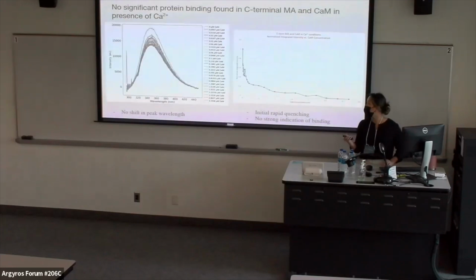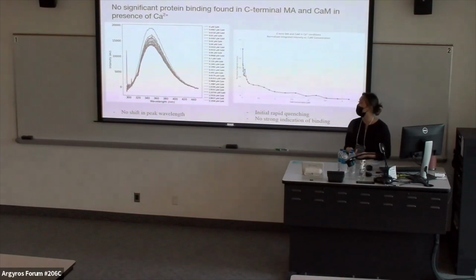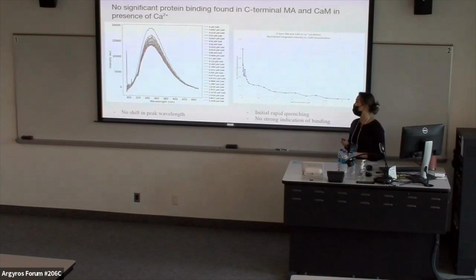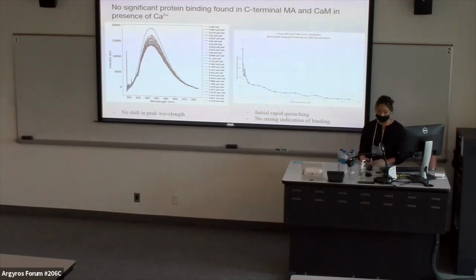And again, on the right-hand side, we see this drop of emission intensity and protein binding curve, which confirms protein binding. On the other hand, for C-terminal MA and calmodulin in the presence of calcium, we do not see the same blue shift occurring. There's no peak wavelength shift, and there's no gradual increase after this rapid decrease in intensity. This tells us that there's no conformation change occurring and no significant protein binding occurring in the presence of calcium.